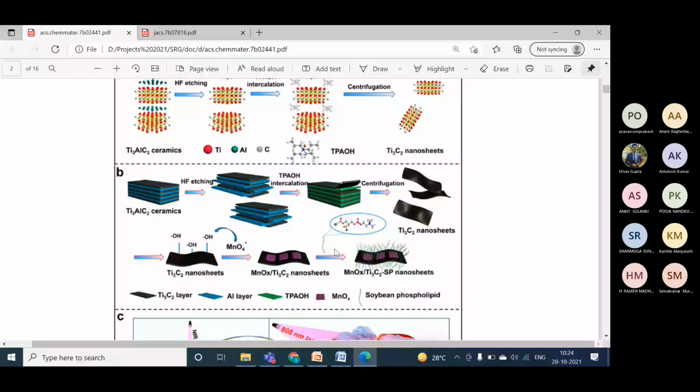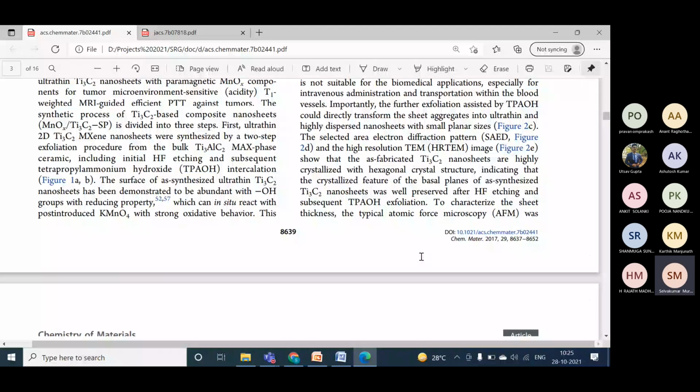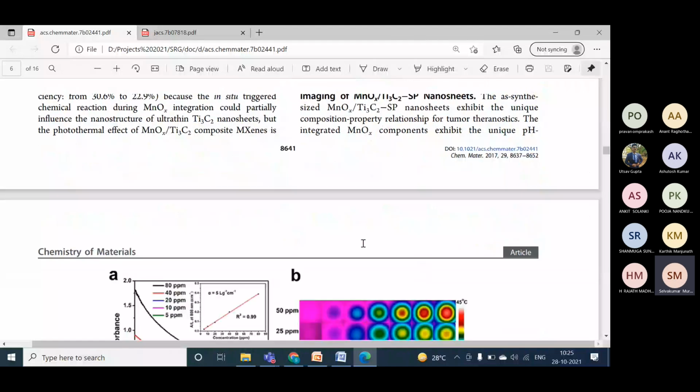And this is some of the pictures. You can see the layered structure of the MXene, and once it is converted into the nanosheet, you can see the dispersion of those individual sheets. Again, this one was TEM, and this is the surface morphology using HRTEM. This was again confirming the doping, the presence of ions like manganese in the nanosheets.